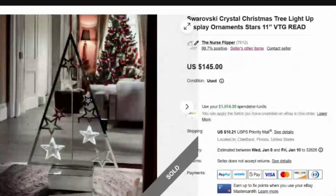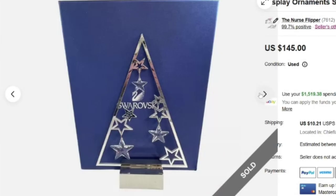Next up, this one was kind of a disappointment when I bought it because it had one of the lights out and that kind of really diminished the value of it. So this is a Swarovski Christmas tree. It had like little LED lights. So there's one here up top that did not light up anymore. And this one sold for $145. I had it listed, I believe, at like $199. They wrote me, offered it, and I'm like, you know what? It's been listed since May. I'm just going to take it. So I am probably about $40 into this one. So it's about an $80 profit.